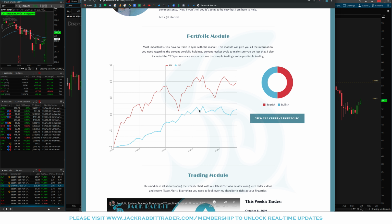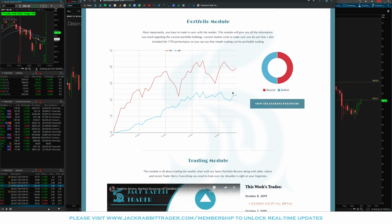So still trailing, obviously, in this sideways consolidation for the better part of the last 2 months, but the market's been wild and it has these big swings all over the place. So hopefully now maybe we're putting in a higher low in the market and maybe we could start moving higher, but we'll see. But for right now, happy with the performance.